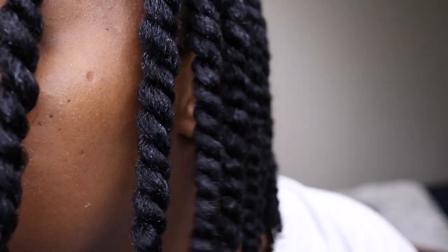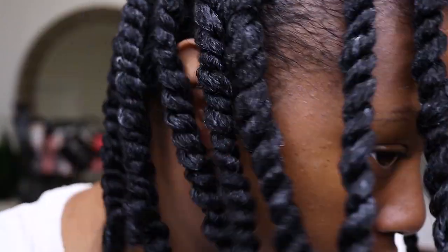The whiteness went away when my hair dried. And I was good. I didn't sit under the dryer or anything. I just put my scarf on, air dried for a little bit, and then went to bed. And this is me 2 days later.